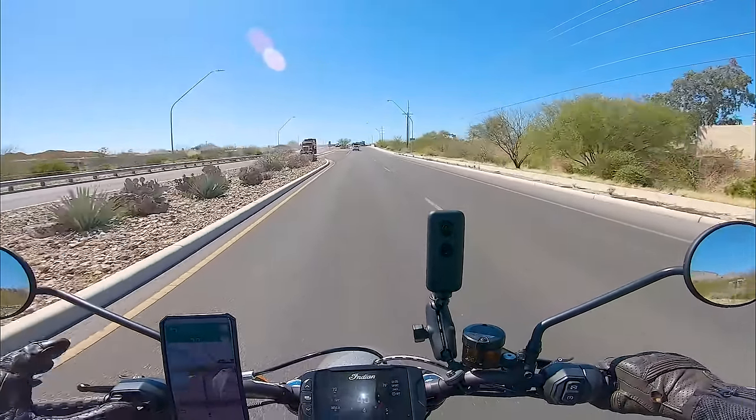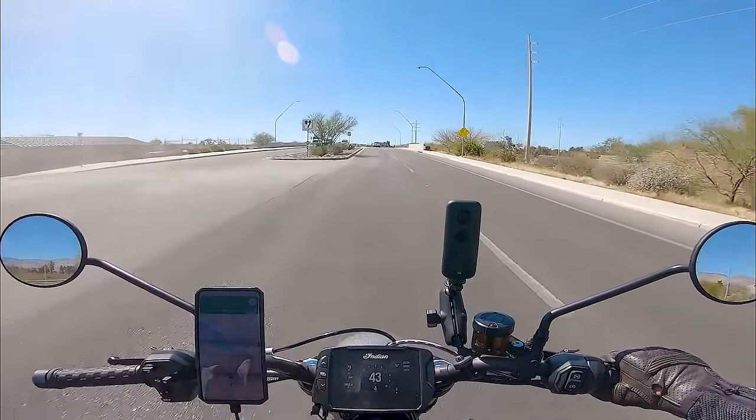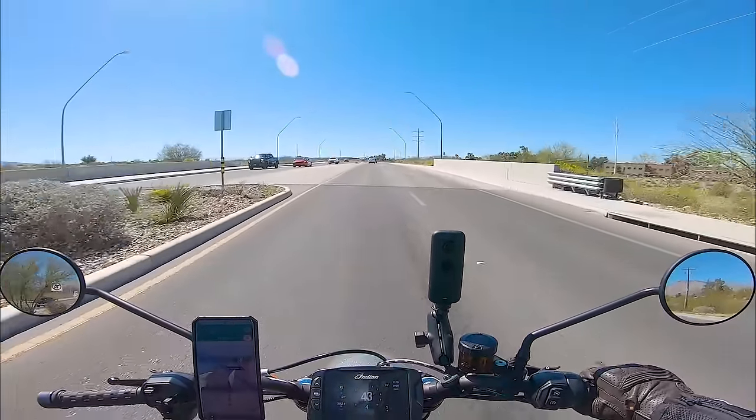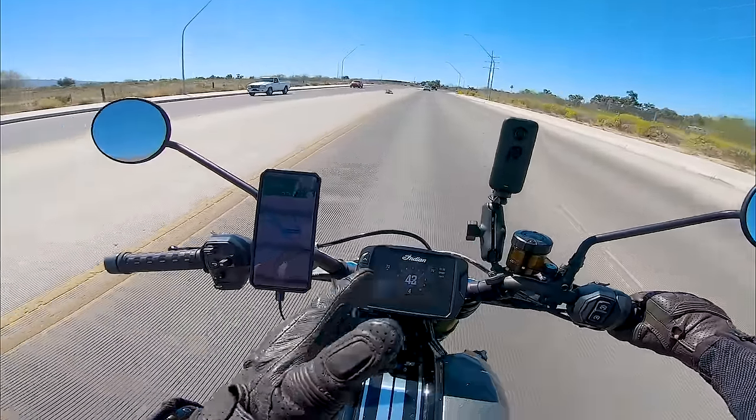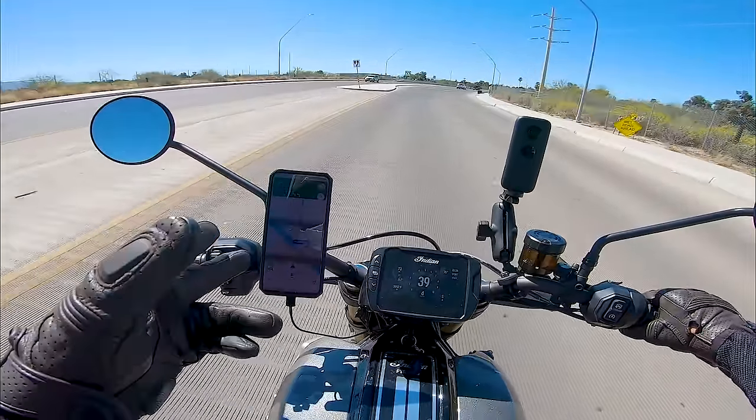All right, so what we have here is we got a sharp right turn, or at least the right turn that is gonna be a blind corner. You see the crest of the hill, can't see the road. And now we can see the road, but I can't see the road to the right. On my GPS, it's showing me I wanna do a left turn. So that's why I like having my phone right here.